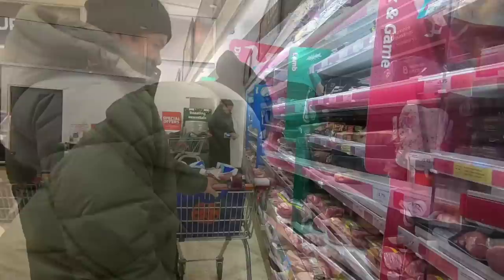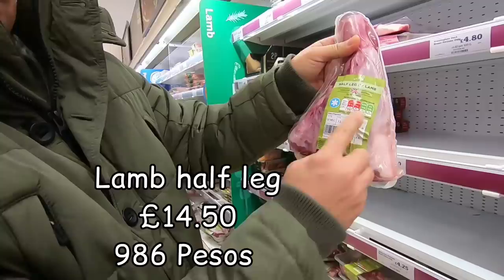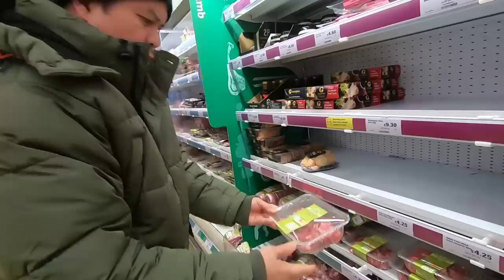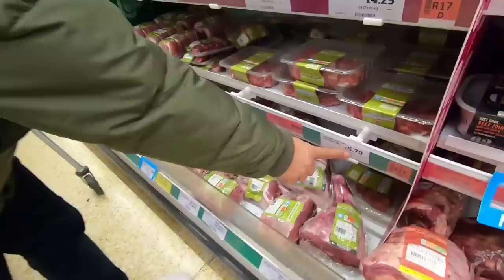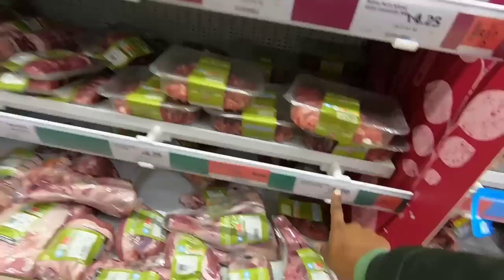And we are now here in lamb. Yes, this is lamb. Look, half leg of lamb. How much is this? 14 pounds 50. Lamb is expensive. But we can buy this one. This is lamb, yeah? How much is this? 5 pounds 70. Are you buying lamb? Which one do we have to choose? Look, this is diced lamb, 6.25, this is the 300 gram price, and this is the 400 gram price.